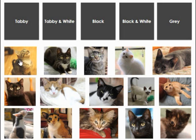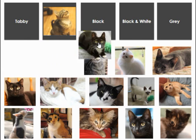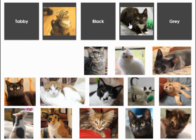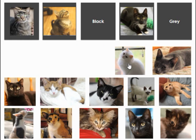This game here. So we'll start out with this kitten on the top left. She's got some stripes and she's also got white on her throat. So let's try to put her with tabby and white. Looks like that worked okay. Now this cat has black on her, so let's try to put her with the black. That didn't work. Notice that she has white on her throat, so let's try to put her with black and white. That works okay. This one's just got stripes, so that makes her a tabby.